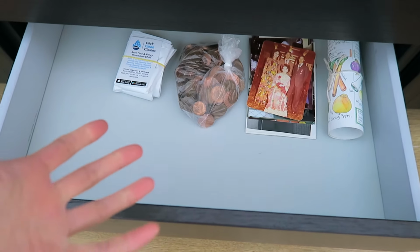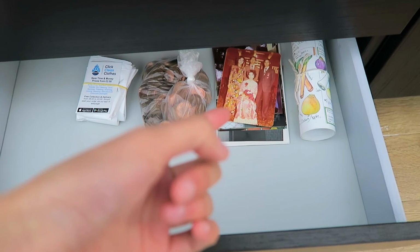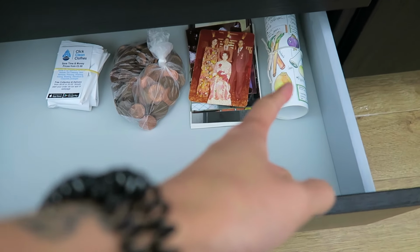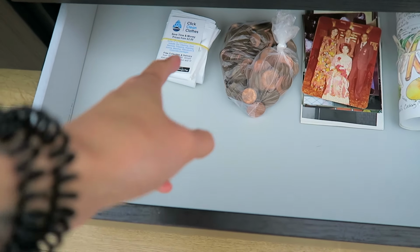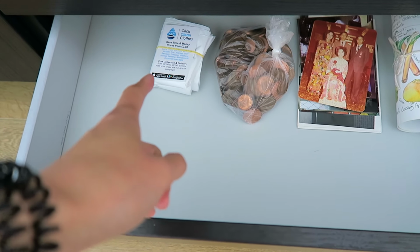Okay, so this is my third drawer, which really is just a miscellaneous drawer. It's got old pictures that I don't quite know where to file away. This little scroll, which is all about food that I can't seem to let go of. Pennies that I really need to take to the bank and convert into money that I'm actually going to use. And then this dry cleaning thing, which I'm going to use because I definitely have coats that need dry cleaning, just not yet. So there I've shown you the 3 drawers in particular that needed decluttering.